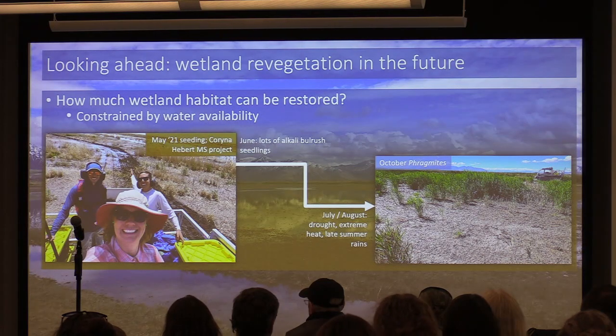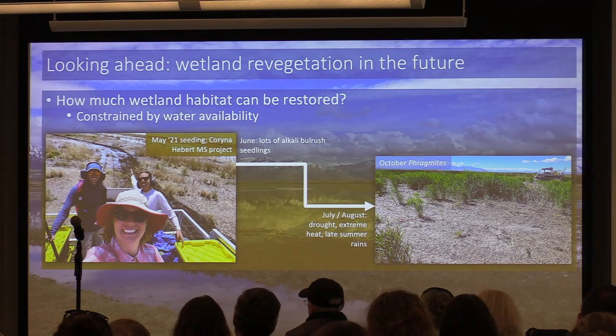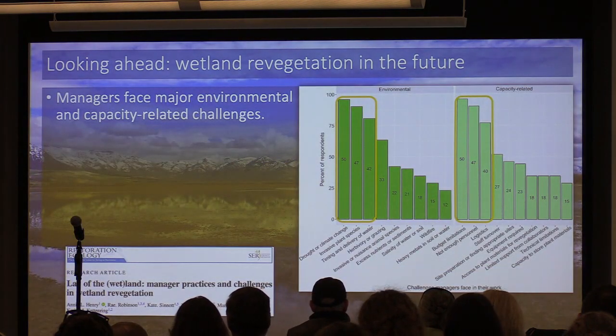And so when she went back and surveyed later in the year, basically all of those alkali bulrush seedlings had died, and the Phragmites had rebounded because of those summer rains. So that really underscores the challenges that we're facing. And we wanted to get a sense of what those challenges are more broadly.